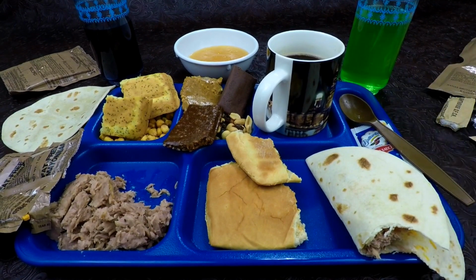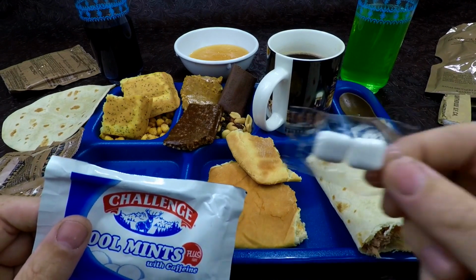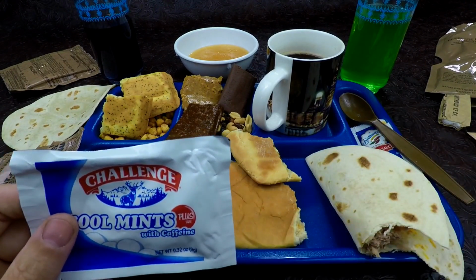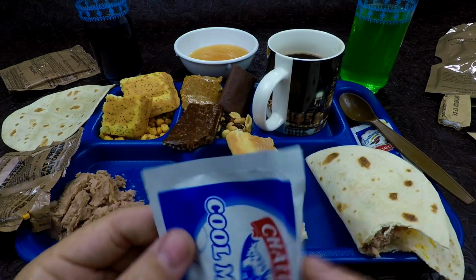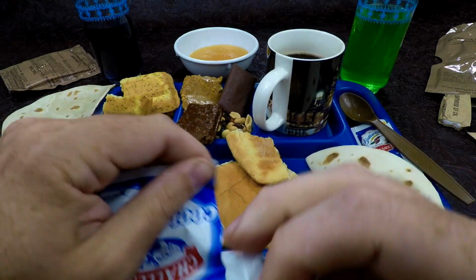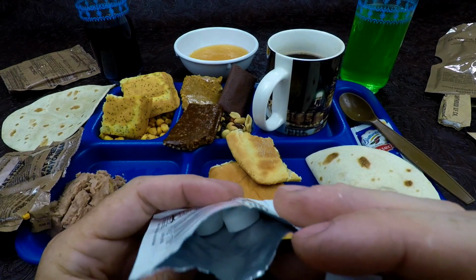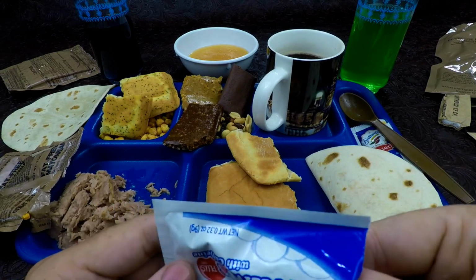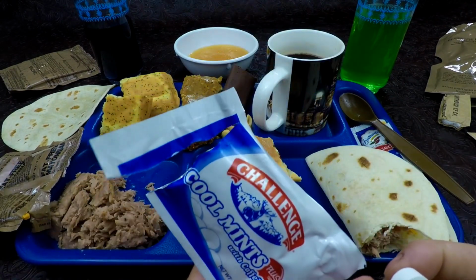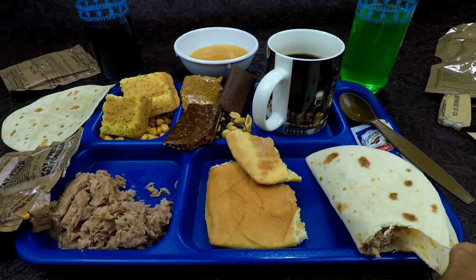And last but not least, well, we actually have two different kinds of gum, but you've all seen me eat the standard issue MRE gum before, so there's no excitement in that. But the caffeine mints might be interesting. Holy. Oh, they are. I was thinking they're gum the whole time. They're actually mints. It's weird, huh?